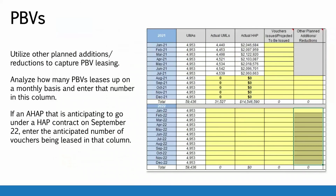All right, so that's a little bit about PBV. As it relates to your two-year tool, you're going to utilize the planned additions and reductions column here in the two-year tool that I'm highlighting. What you're going to want to do is analyze how many PBVs you're leasing up on a monthly basis and enter that amount into the associated column. If you're under an AHAP that's anticipating to go under a HAP contract in, say, September of 2022, you're going to want to enter that number into the vouchers being leased in that other planned additions and reductions column. So if you're going into a HAP contract in 2022, you're going to want to put 22 vouchers here in September so that you're accounting for the utilization of those vouchers at that time.